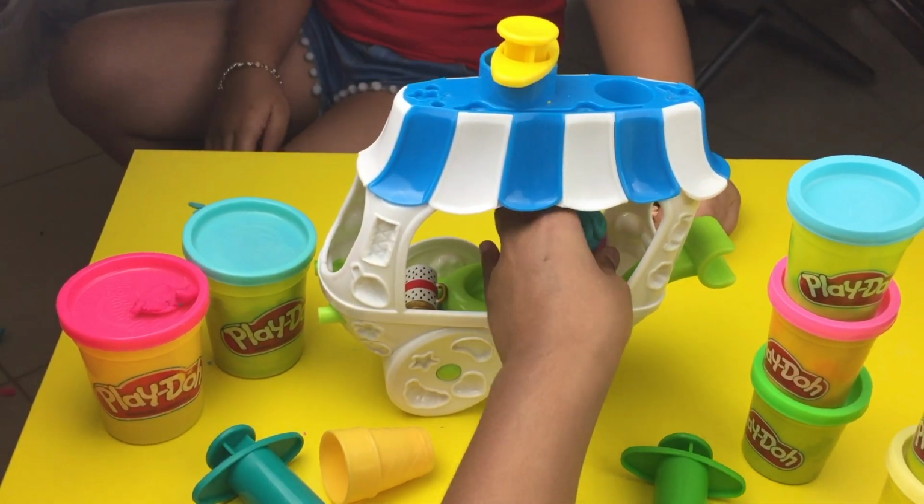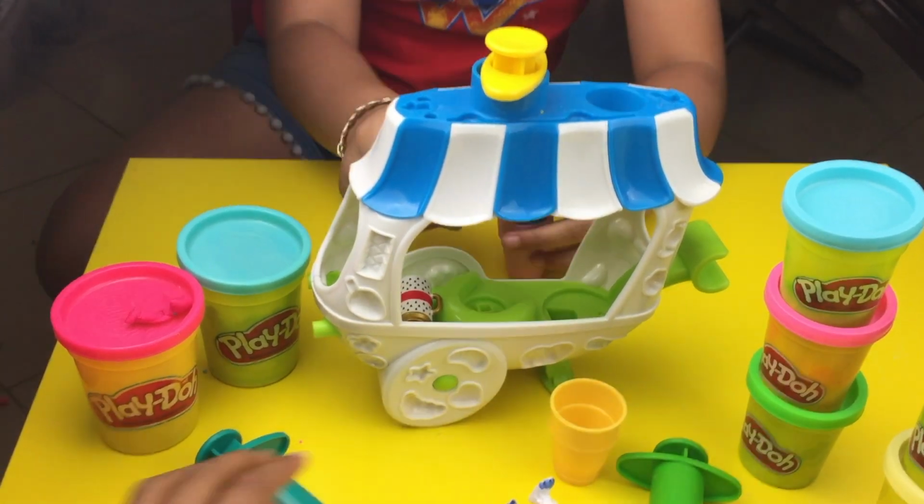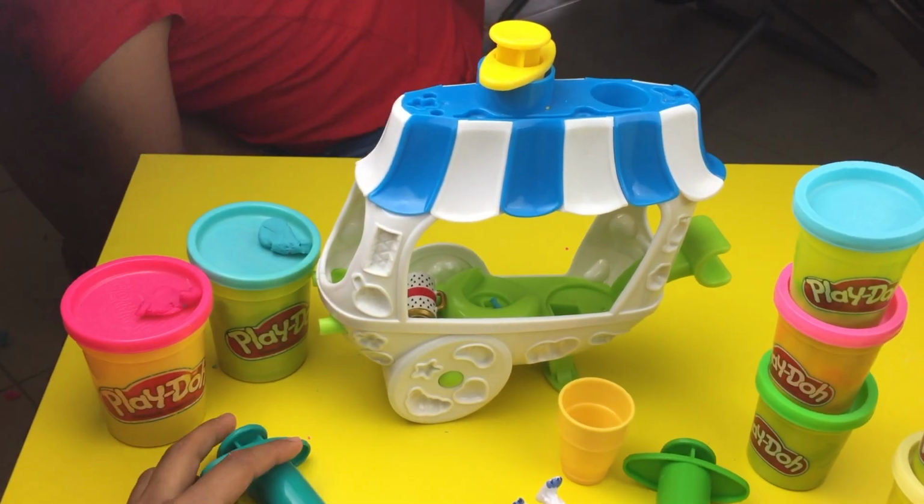Okay, here's the ice cream. That will be $1. No. Okay, I will pay you $1. Thank you. There you go. Bye-bye. I guess there are no more customers.